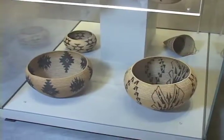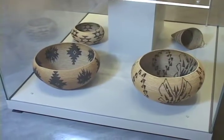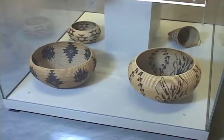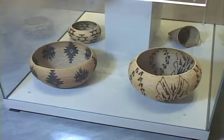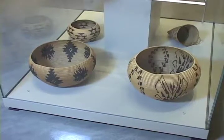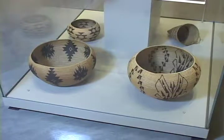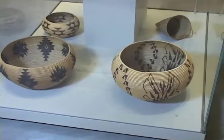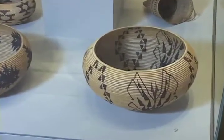These two large baskets on the bottom of the case are by, on the left-hand side there, Tootsie Dick, and on the right-hand side, Lena Frank Dick. And these baskets are large baskets, similar in shape and size to Datsalali's basket, but by other weavers. And you'll notice on both of the baskets very different designs, both from each other as well as from Datsalali.